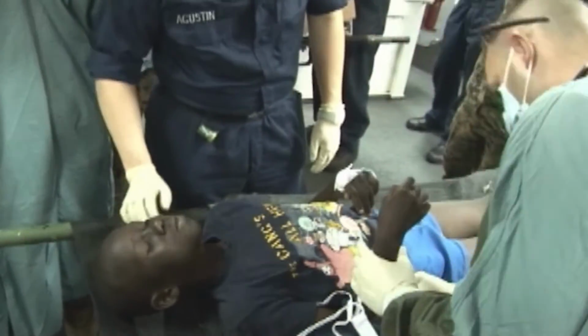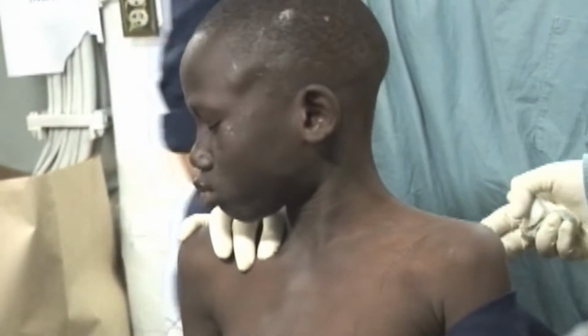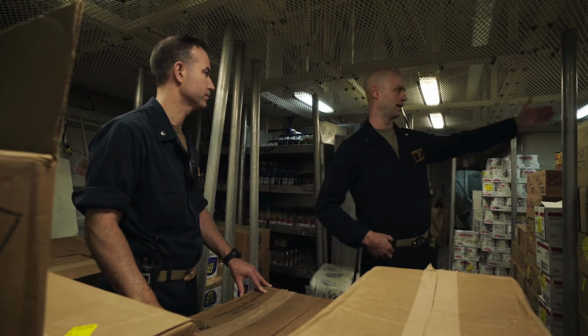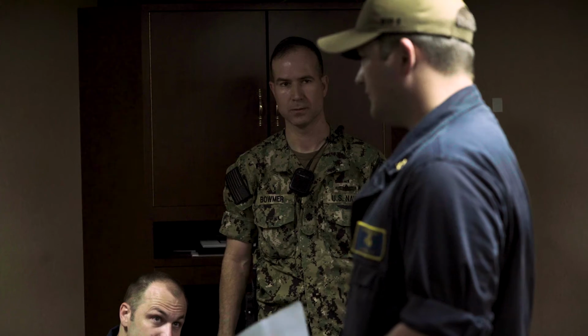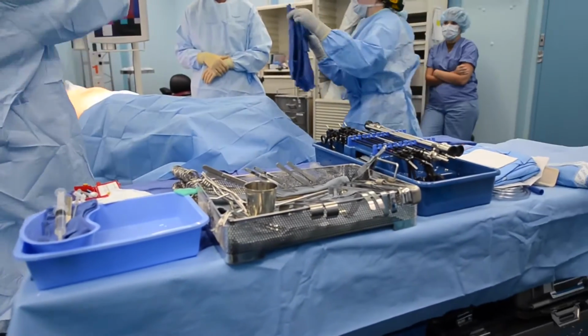Another challenge was turning the USS Bataan into a floating hospital with 600 beds. We'll look at what we've got on hand, what we can prepare. That makes it easy. What makes it hard is those events that are down a little further south in the Caribbean, where we have to possibly bring survivors back to the ship and do medical treatment. Medical treatment really challenges the ship. It brings in other departments, including the doctors, the fleet surgical team. We will support the medical team.